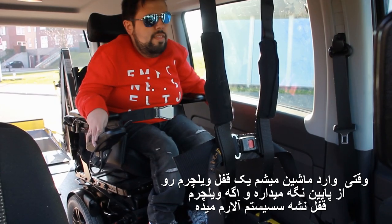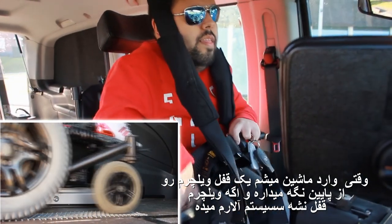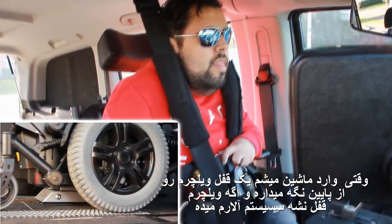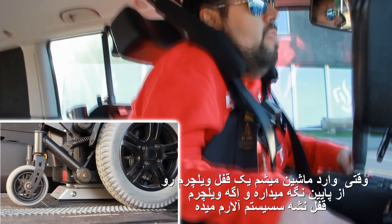When I enter the car, a locking system holds my wheelchair from the bottom. A 4-point safety belt also holds me from above. If my wheelchair doesn't get fully locked, the car will give an alarm.